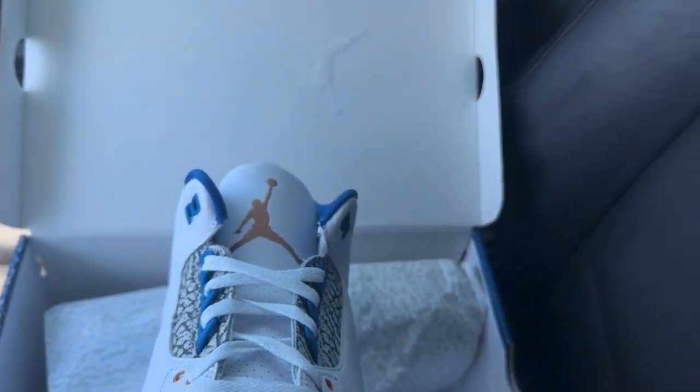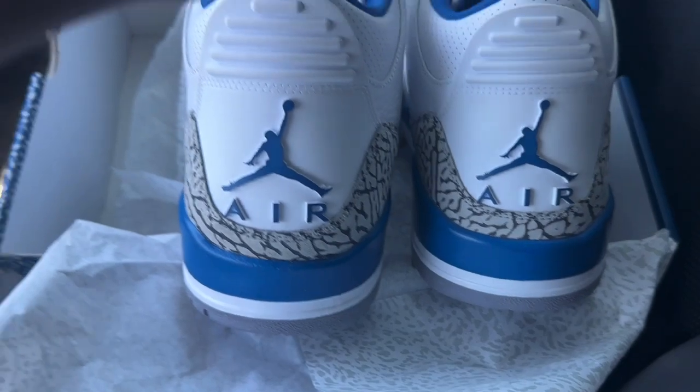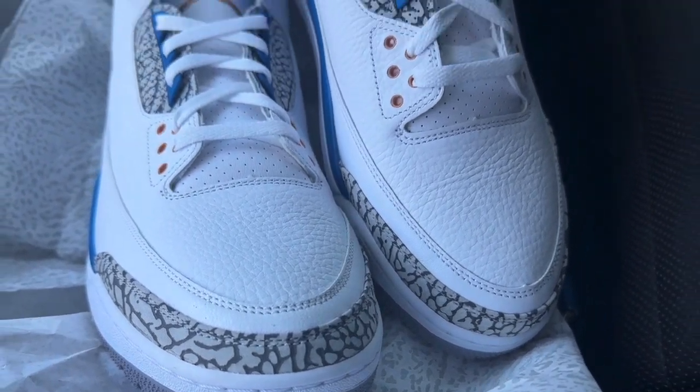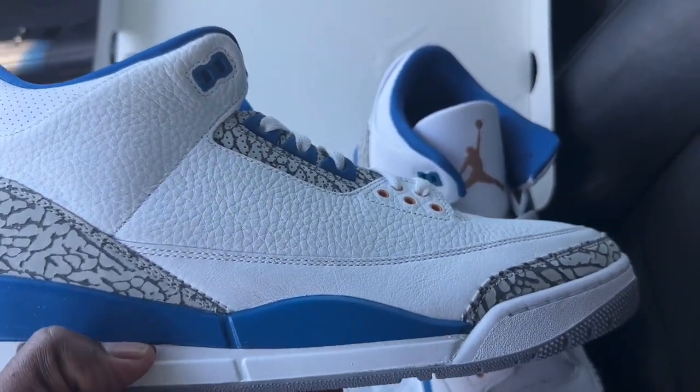Kind of reminds me of those Cardinal 3s that came out last year, I believe. Got your little peaks right here and here. Let's look at the other one. Let's see. Right. And does the cement match? Because we had that issue with a couple sneakers recently. Well, on the heel right here, they match. Let's see about the toe. Yep, they look the same, so they did a decent job, in my opinion, on these. You got your blue sock liner, that material. But this is a quick look at them.